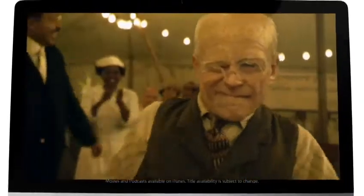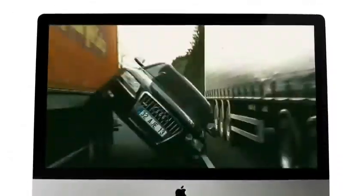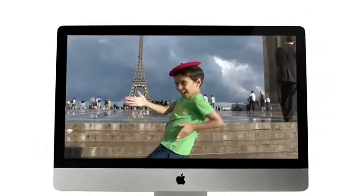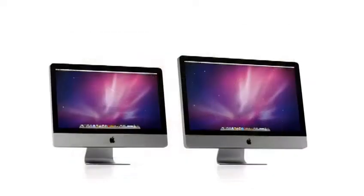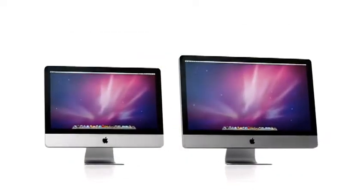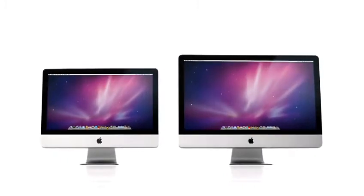The first thing you're going to be just blown away with is the display. The displays are a lot bigger. Ten years ago, the original iMac had a 15-inch display. Today, we start at 21.5 inches, and we go all the way to 27 inches. There's a lot more screen real estate there, and with so many more picture elements, there's so much more you can really do with that display.